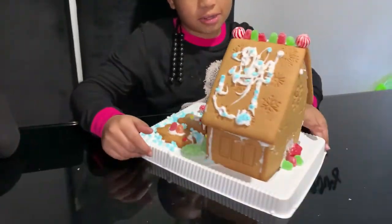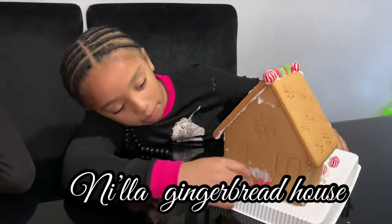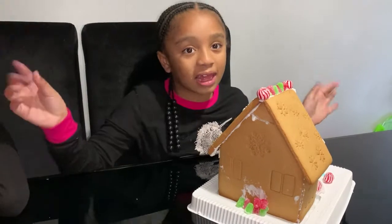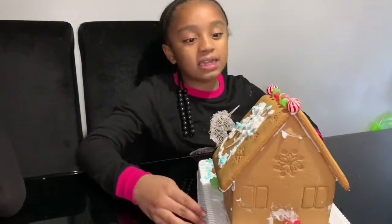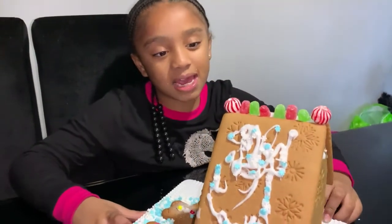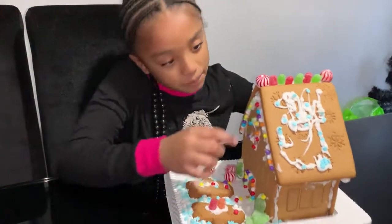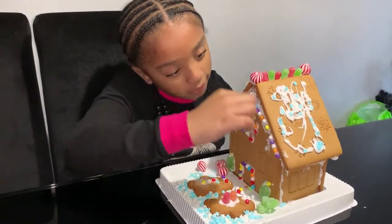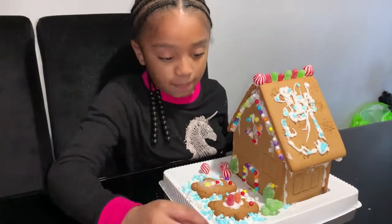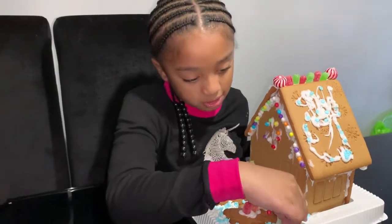The back, guys, because the front is a little too much. So, guys, we didn't do a lot with the back. We just did these coming down, like little candies. And guys, here's the side. We have these on the top, Christmas colors. And we have these flakes. And right here we have all these balls. And we have this little flake, guys. Can you see? Oh, and I have some trees, some green gummy.